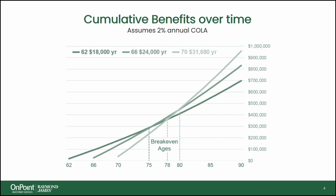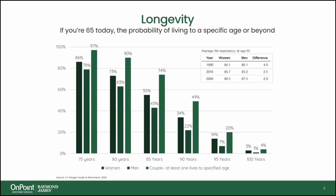Now, of course, when we're deciding when to claim Social Security, it would be easier if we knew how long we would live. Longevity continues to increase, and the odds of at least one person in a couple who's currently age 65 living to age 90 is 49%, so almost 50%. If longevity runs in your family, delaying benefits makes even more sense.